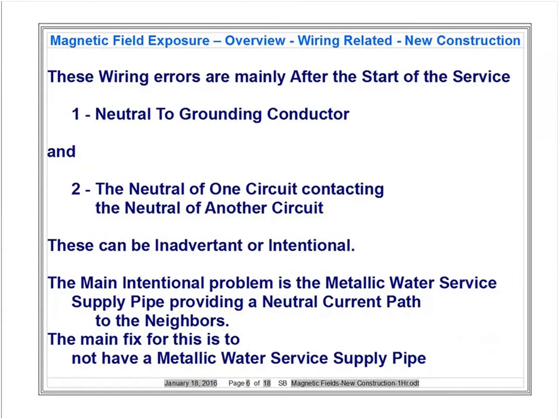Okay, so the wiring errors, and there's two main types of wiring errors, and we're defining wiring errors as anything that causes the electricity to flow somewhere where it's not supposed to flow. The two main problems are neutral to grounding system somewhere after the start of the service, or neutral of one circuit contacting the neutral of another circuit. And these can be inadvertent or intentional.